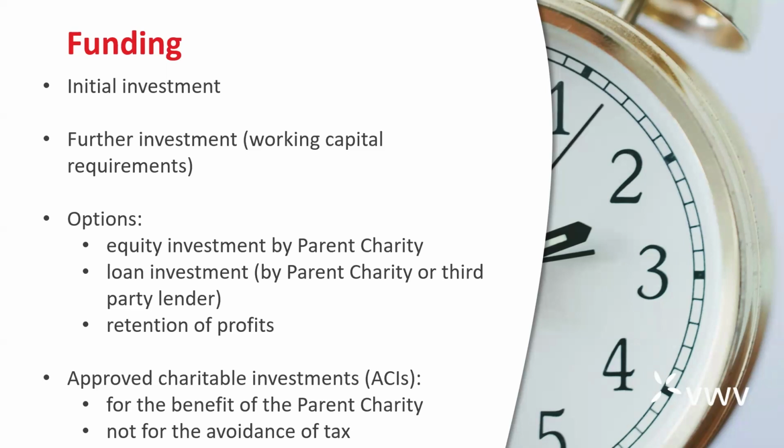The implication of that, of course, is that to the extent that profit is retained by the subsidiary, it's not going to be able to donate it up to the parent charity, and there will be a corresponding tax charge. Now, that doesn't mean that it's not possible for a subsidiary to retain profit, but it is obviously a relevant consideration in thinking about the funding position generally. So in terms of equity investment and loan investment, it's important to be aware that these need to be what are called approved charitable investments. That's the revenue's way of describing them.